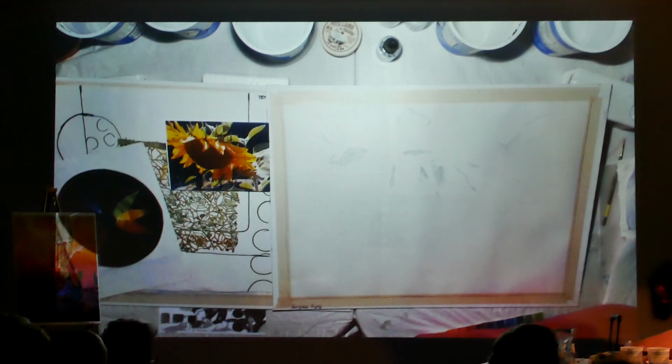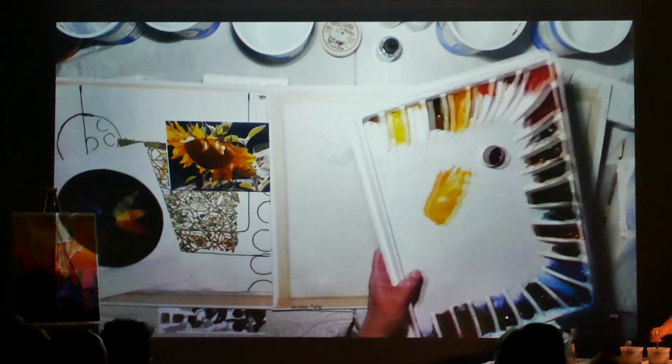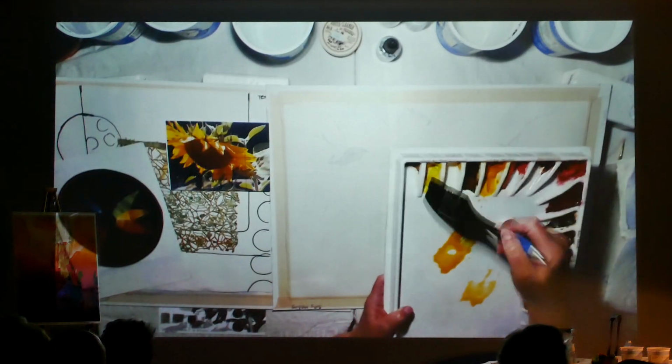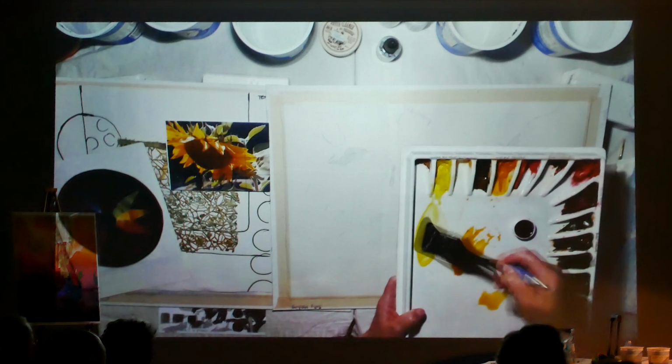Scooch up a bit. So I'm going to put in some warm yellows and some cool yellows. So I'm going to bring it over so that you can see. This is my warm yellow, and then I've got cool yellows. Perhaps I'll start with the cool yellow first.